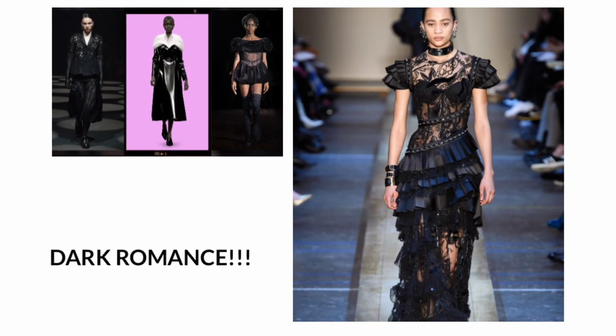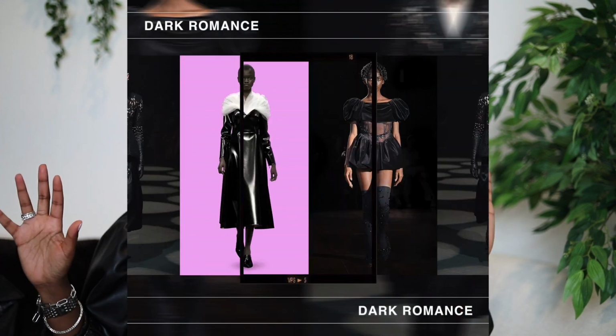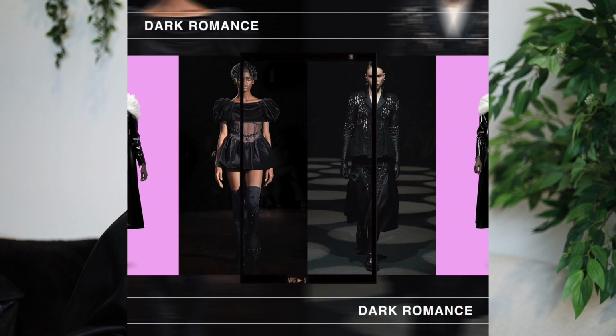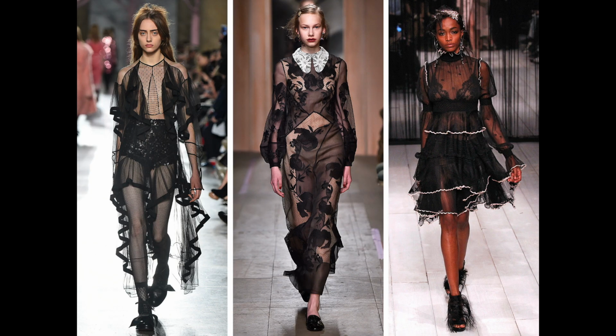Oh, next trend is one of my favorites also. And this one is straight out of the early 2000s, and I'm calling this one dark romance slash grunge. This is very feminine, girly silhouettes, but in black, basically. And I love this one. Let me pop up some pictures so you really get it, but just think of frilly dresses, very feminine things, lacy things, even corsets, but all black with leather boots. That's the vibe. Let me give you some brand examples.